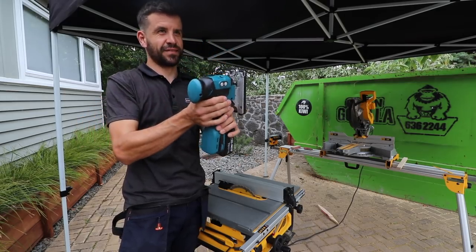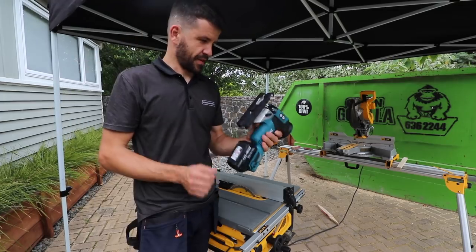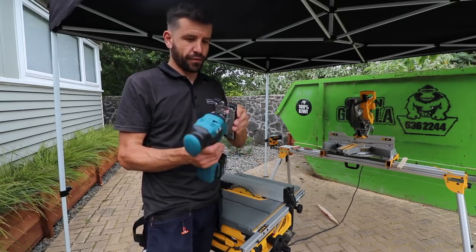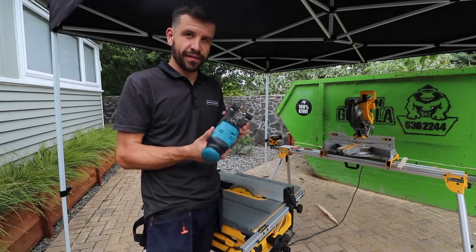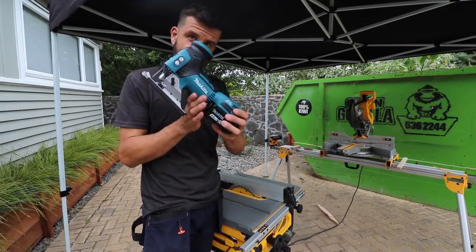What do you think, bro? Do a jigsaw comparison with my one. Sure. That can be a video. So yeah, I'm looking forward to trying this out properly, and eventually I'll give you guys a review of it. Compare it to Paito's here. He's got a D-handle, non-brushless one. This is the brushless barrel grip.